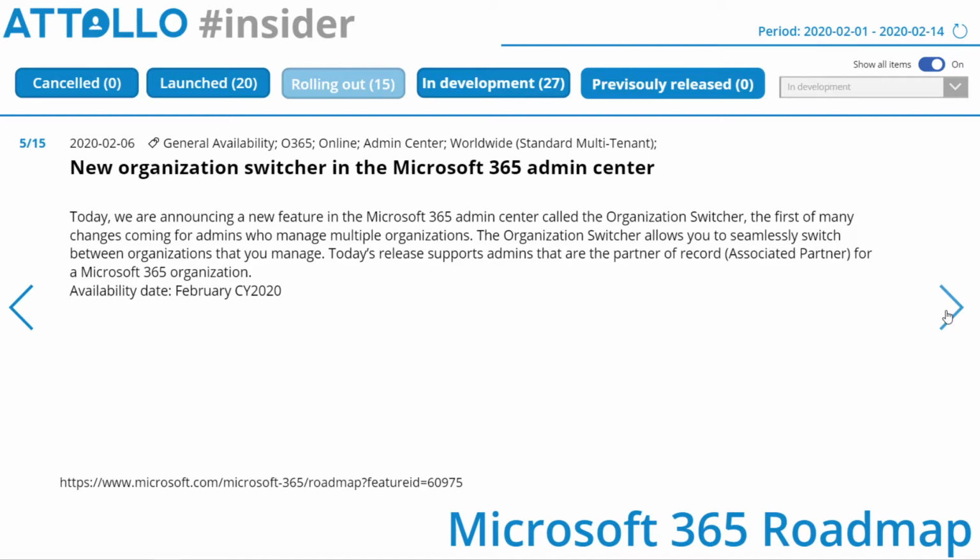Okay, so new organisation switcher in the Microsoft 365 Admin Center. So Microsoft are rolling out a new feature in the Microsoft 365 Admin Center called the Organisation Switcher. The first of many changes coming for admins who manage multiple organisations. This is going to be very useful, although to be honest, I question how useful this will be.